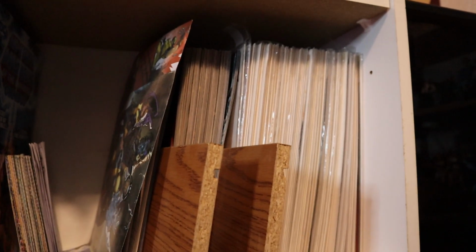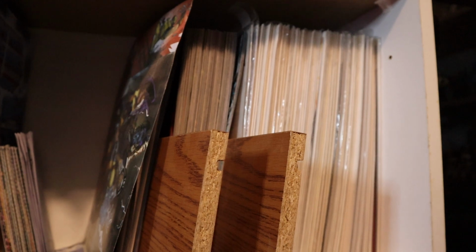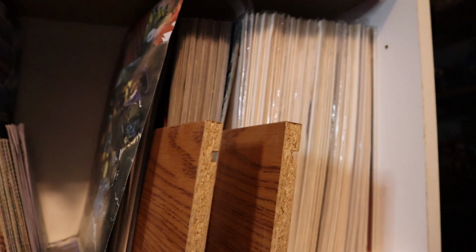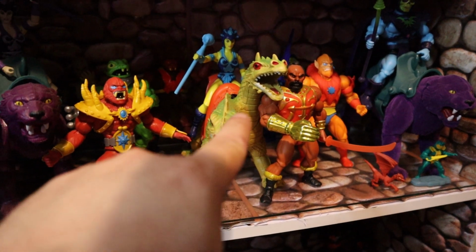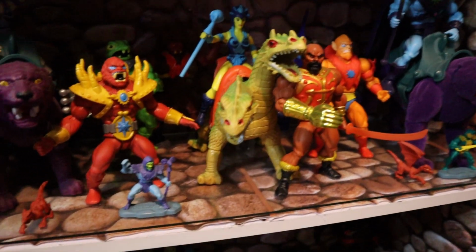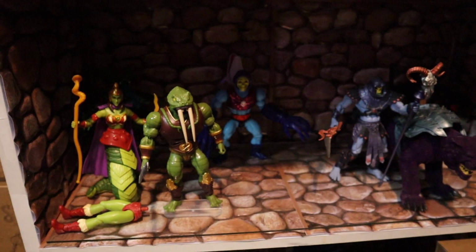These are random comic books. There are two different things that I need to read, and then I'll be boxing them away and possibly selling them because I don't really do single issues anymore. Down here, we got a little bit of the cartoon line and whatnot. We got this Beast Rider-esque dragon thing, which is pretty cool. Down here, we got some of the bad guys.